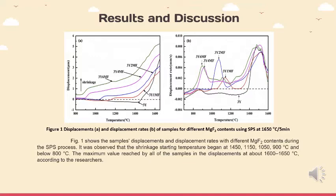It also shows that as the content of magnesium fluoride increases, the temperature of shrinkage decreases, which means that the initial liquid phase temperature decreased with the amount of magnesium fluoride to promote the densification of silicon nitride ceramic.